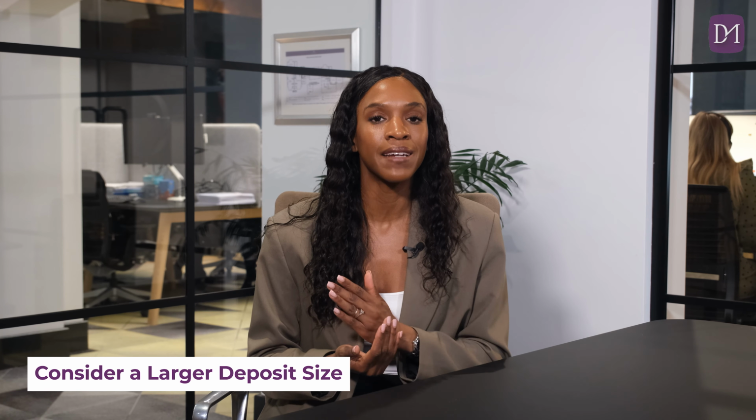Now, my next tip is to consider a larger deposit size. Now, yes, you can get a mortgage with actually a zero deposit. There are some lenders that will give 100% mortgages, but the majority of lenders will require a minimum of 5%. However, when you're looking at buying an apartment, especially again with the loan amounts required to purchase in a place like London, then it may be advantageous to consider saving up more than that, because apartments and flats where lenders are concerned, they perceive them as higher risk. So often lenders will request higher deposits, potentially exceeding the standard 5 to 10%.